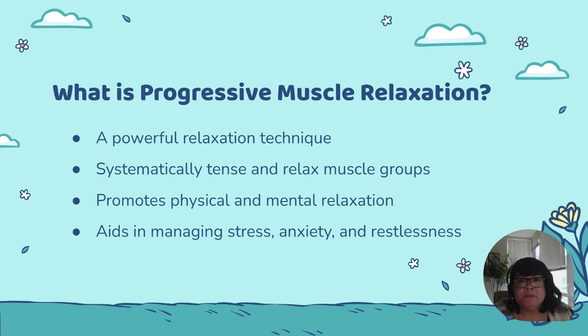Next, PMR fosters both physical and mental relaxation through its unique approach. As you release physical tension in your muscles, you'll often find that mental tension eases as well, showcasing the powerful mind-body connection. Physically, PMR can lead to reduced muscle tension, lowered heart rate, and improved sleep quality. Mentally, it can result in decreased anxiety, improved focus, and enhanced emotional regulation. This dual effect makes PMR a comprehensive relaxation technique.